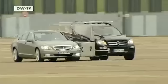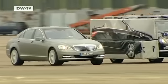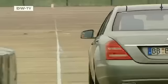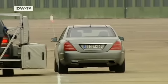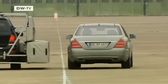But suppose our driver pulls out anyway. The system detects the closing distance to the oncoming vehicle and intervenes to keep the car in its lane, preventing the side-on collision. The blind spot assistant is an addition to the current warning system, says Markus Fach. The active system will provide one-sided braking intervention to avert an imminent collision.